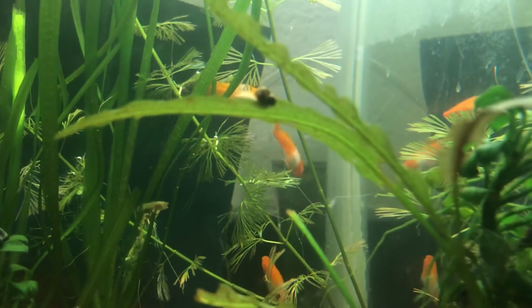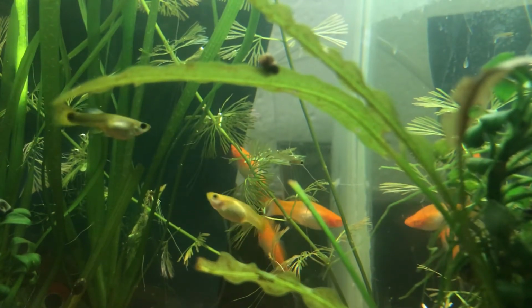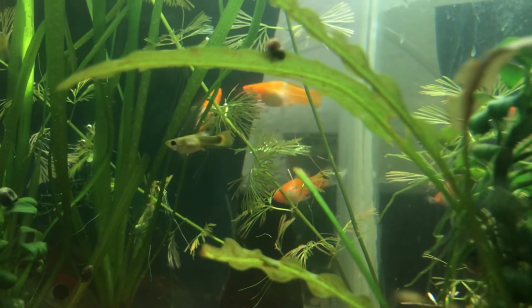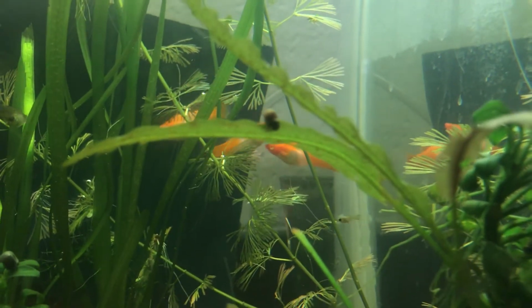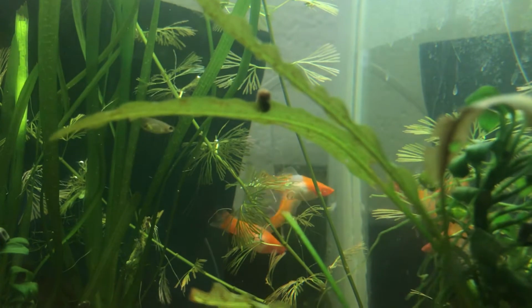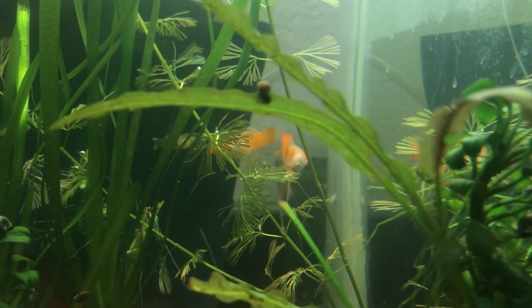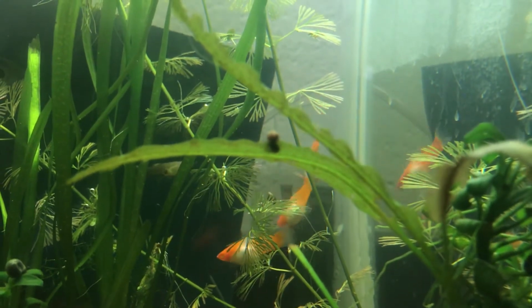So far I haven't seen any breeding action going on, but I'm pretty sure they're just getting acquainted to this tank. It's a bigger tank than what they were in. Actually, no, is it bigger? No, it's smaller than what they were in at the local fish store, but there's less big fish in here. They're basically the biggest fish in here almost at this point, other than the super red bristlenose plecos. So anyways, just excited to get some more livebearer breeding action going on in this tank.